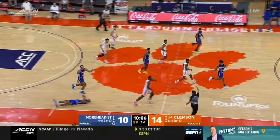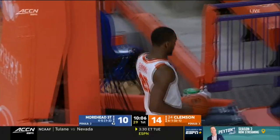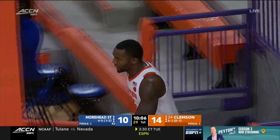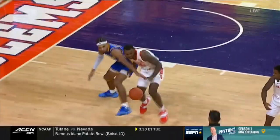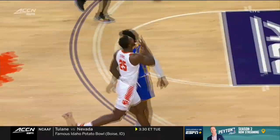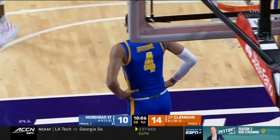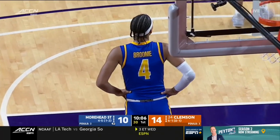Aamir Simms, is that going to be an offensive foul? No, blocking foul on Morehead State. Simms almost picked up his second. And that's where Aamir Simms has to be mindful and thoughtful. You know, he's really out of control. He's lucky he got that call against him. I'm for him, I'm sorry, but that could have went against him easily.